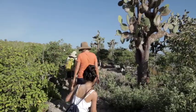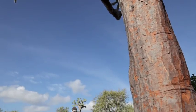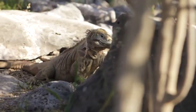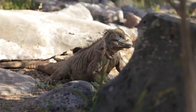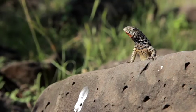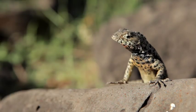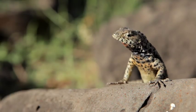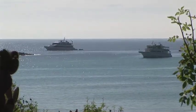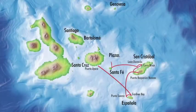We'll make our way through towering Opuntia cactus trees. They're actually a variety of prickly pear, as we go in search of a species of land iguana found nowhere else on Earth except right here. We're also likely to meet the iguana's smaller cousin, the lava lizard. We'll have enough time for a midday kayak adventure before the short cruise to our afternoon destination on South Plazas Island.